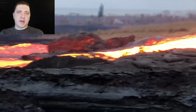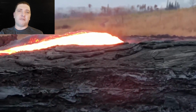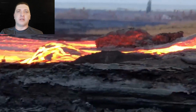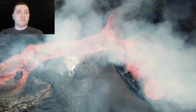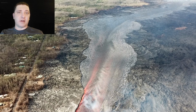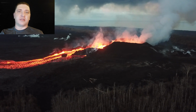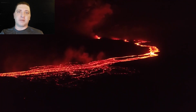Now, the tricky part about it, and the part that was hard to put two and two together on this one, was not every surge translated to an increase of surface activity. There were a couple missing surges, so to speak, and it's getting more explained now in the literature, but at the time it was making it hard to figure out exactly how strong of a connection the surges at Fissure 8 and the summit collapse events at the Kilauea summit were.